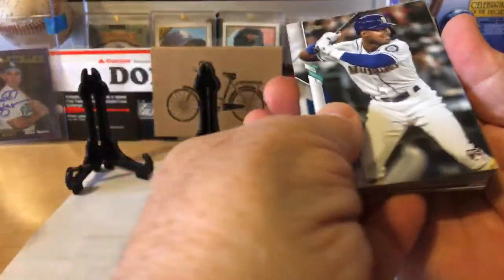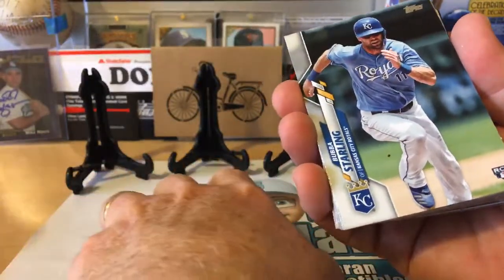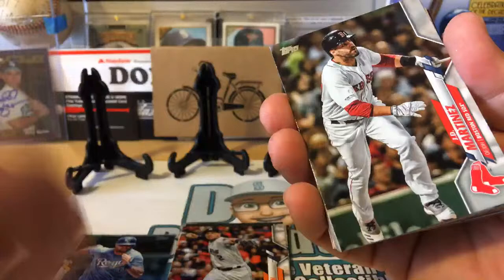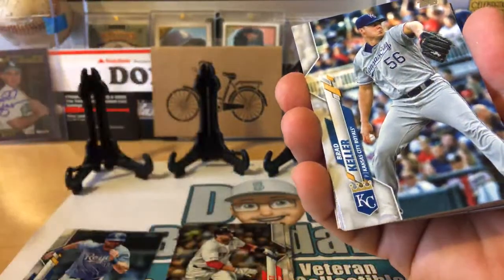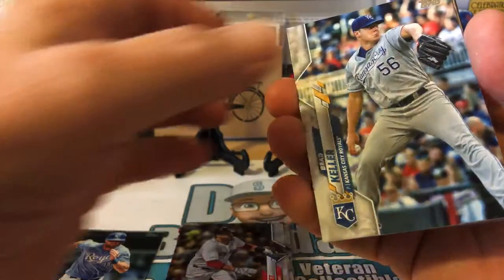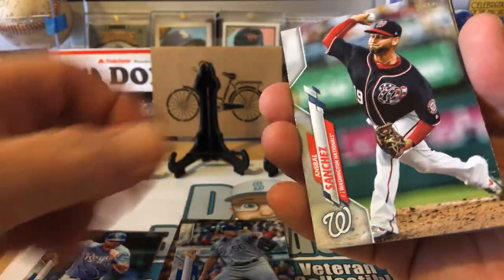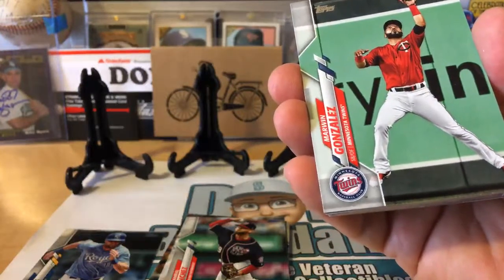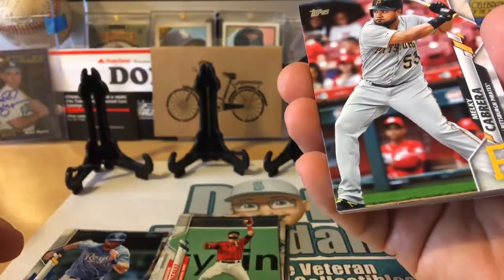There we go. We got a Kyle Lewis with the Seattle Mariners. Here's some rookie cards coming up. Bubba Starling with the Kansas City Royals. J.D. Martinez with the Boston Red Sox. Brad Keller with the Kansas City Royals. Anibal Sanchez with the Washington Nationals. There we go. Marwin Gonzalez with the Minnesota Twins. Miguel Cabrera with the Pittsburgh Pirates.